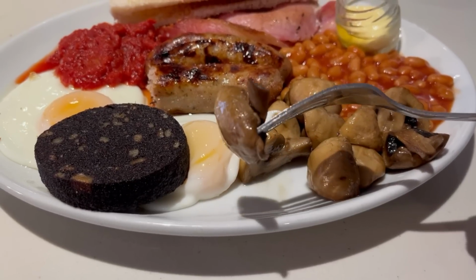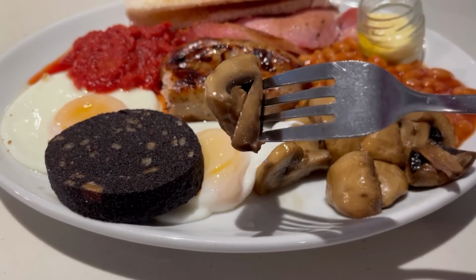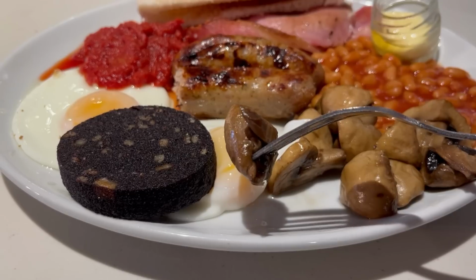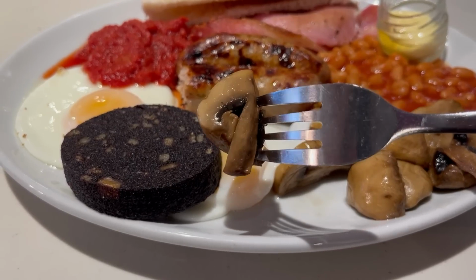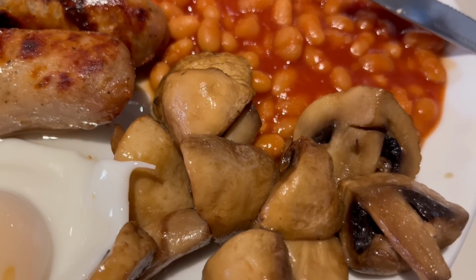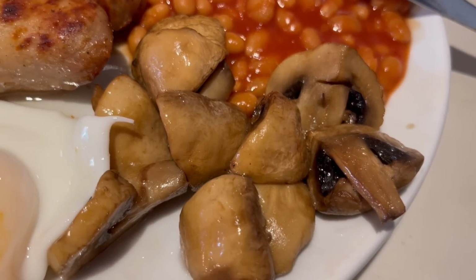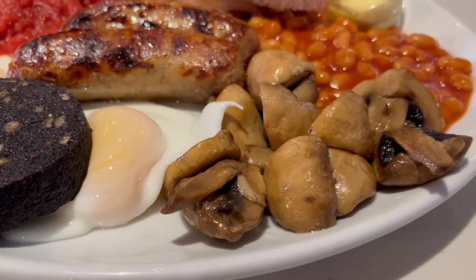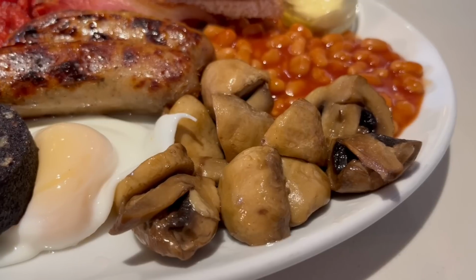Let's move on to the fried mushrooms. I always prefer the smaller ones to the one big giant one, as I think you get more flavour out of these. Let's try one out. Very nice. You get that great springy texture as soon as you bite into it. You get a nice fried flavour too. The mushroom on the inside is soft and explodes with mushroom flavour as you chew.